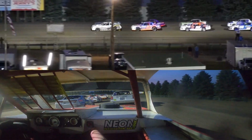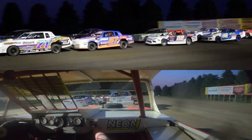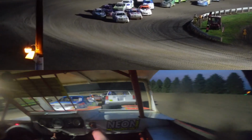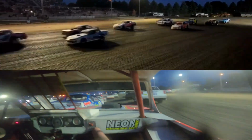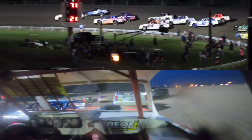Will be the champion. All right, Fetzer green flag coming out. Out of turns 3 and 4. Your stock car A main is green flag go! Down into turns 1 and 2. Gregor with a good jump. Labatt to the outside. Trent Gregor going to be your leader.